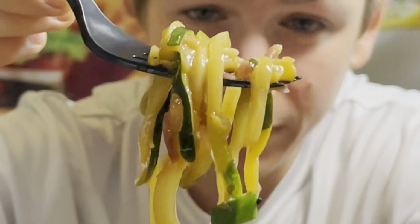I think first up, I'm gonna start off with the grilled chicken zucchini bowl. I got my tasting fork. Let's see how this tastes. Now I have to say that zucchini doesn't look too appetizing. Kind of looks like noodles.